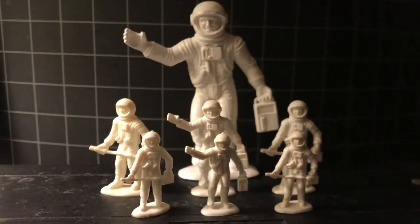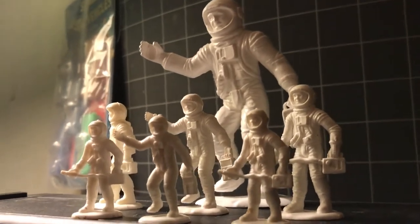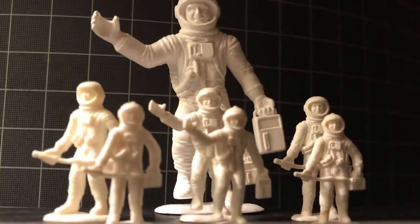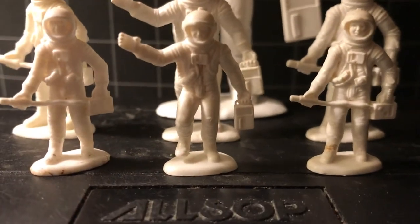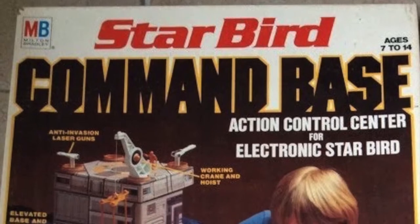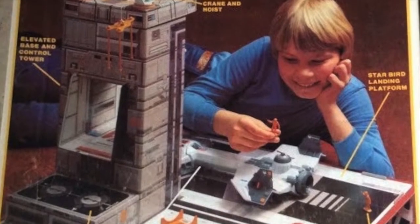But I'm very stoked now that I can set up little mind-boggling pictures of these guys in these different scales. I've got one of each. And here's what I meant to also add. I believe the smaller size pieces were made for a Milton Bradley, the Starbird Command Base playset from 1978, same year as the Galaxy Laser Team was first released.